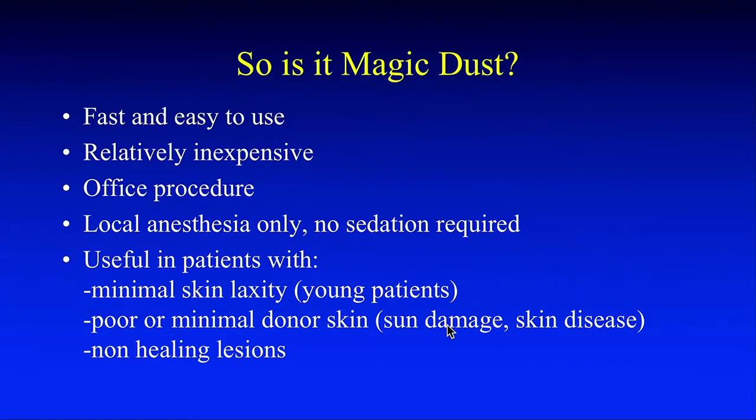So again, it's fast and easy to use, relatively inexpensive. You can keep it in the office on the shelf. It doesn't need refrigeration or anything fancy. You can do it in the office, local procedure, and I think it's particularly useful in young patients who just don't have a lot of skin to mobilize, patients with poor or minimal donor skin, like all those sun damage patients or skin disease, and maybe in these non-healing lesions.